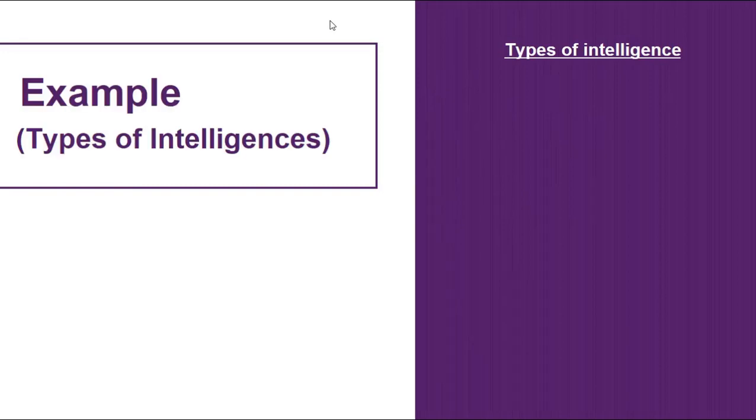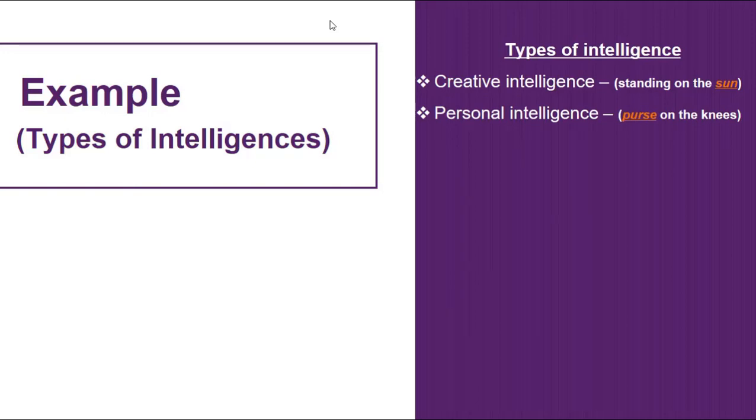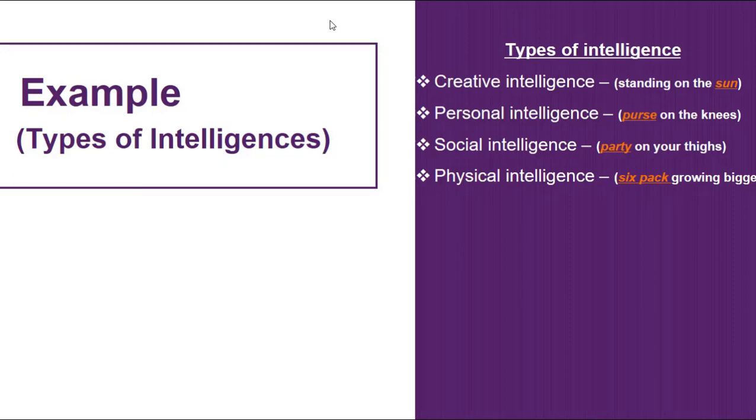For creative intelligence, you can imagine you're standing on the sun. I want you to visualize your feet burning from the heat and the rays of the sun. For personal intelligence, I want you to visualize pearls on your knees. For social intelligence, I want you to visualize people having a party on your thighs. For physical intelligence, I want you to visualize having six packs which are growing bigger and bigger.